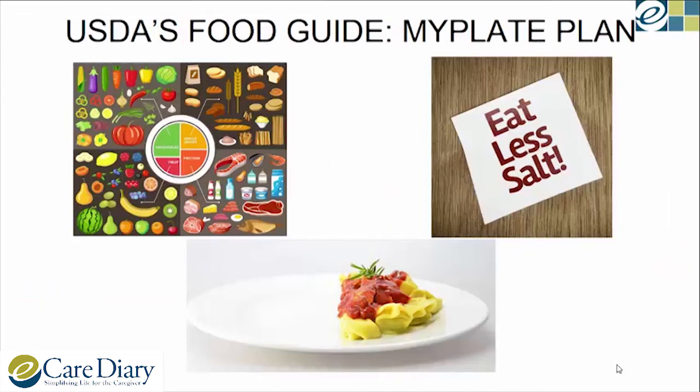A healthy diet packed with vital nutrients can help with problems such as constipation, diabetes, high blood pressure, and high cholesterol. Nutrient foods help you maintain a healthy weight and provide the energy needed. The National Institute on Aging suggests two options for seniors. The first one is the USDA Food Guide MyPlate Plan. This plan offers tips for building a healthy, balanced diet.